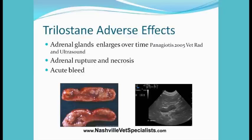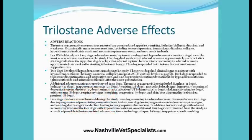And there's been reports of acute bleeds too. So again, the enlargement of the adrenal glands is probably a result of suppression of the negative feedback mechanism affecting the cortisol production. And I just kind of threw out these trilostane adverse effects.